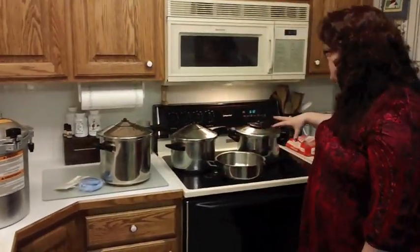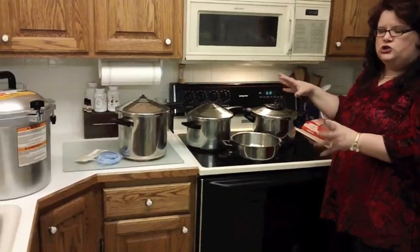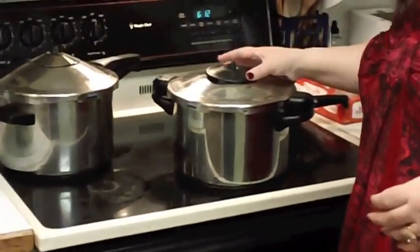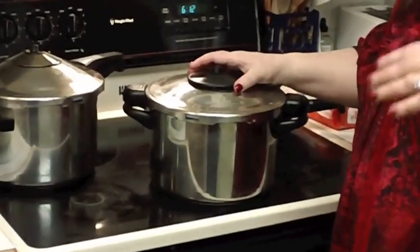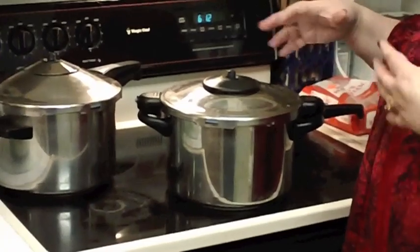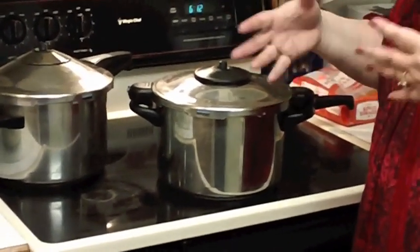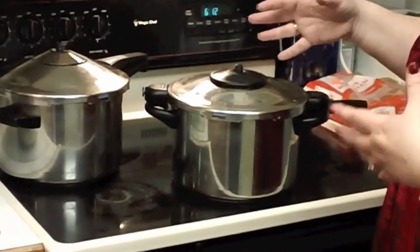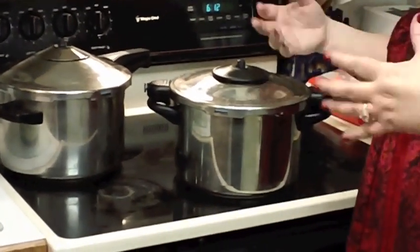Alright, so here's what your pressure cookers look like. Let me show you the dynamics of it. It's kind of interesting. I've been watching a lot of television shows on the Food Network, especially the competition shows, and you'll see a chef who, because they're limited in time, will try to use a pressure cooker. And they're always struggling with the lid, getting it on and getting it off, and getting the pressure release.